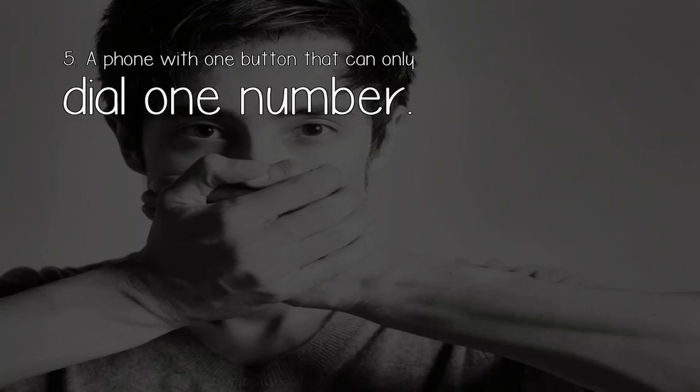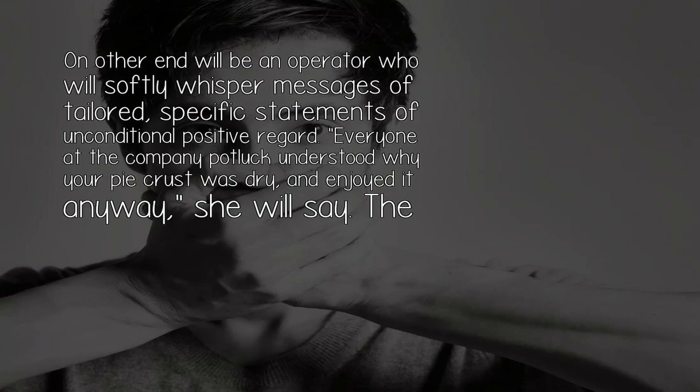5. A phone with one button that can only dial one number. On the other end will be an operator who will softly whisper messages of tailored, specific statements of unconditional positive regard. Everyone at the company potluck understood why your pie crust was dry, and enjoyed it anyway, she will say.